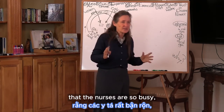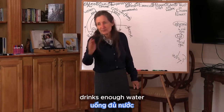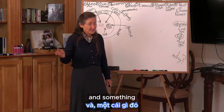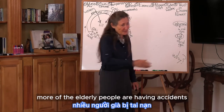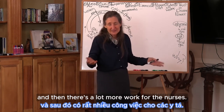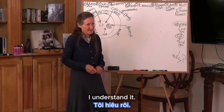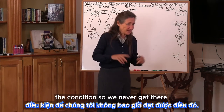The nurses are so busy, they don't have the time to make sure everyone drinks enough water. And something else happens. When they get them to drink more water, more of the elderly people are having accidents, and then there's a lot more work for the nurses. I understand that. I think it's our role to give our body the conditions so we never get there.